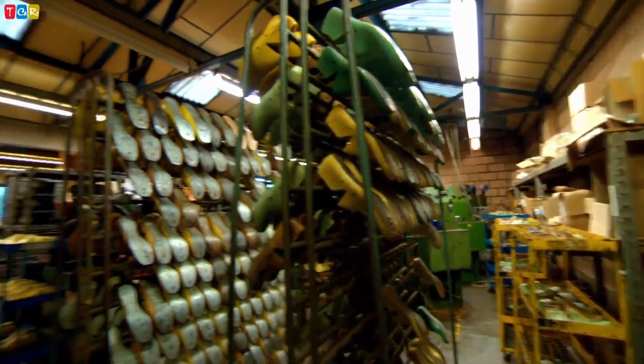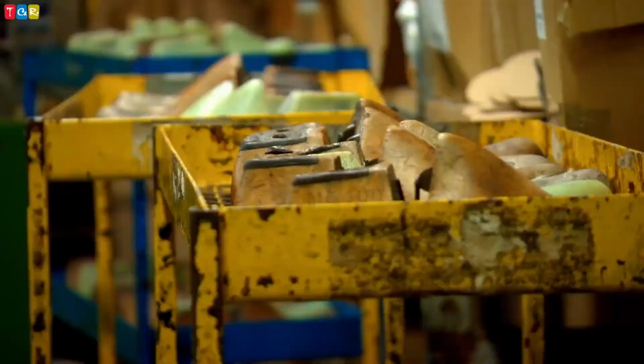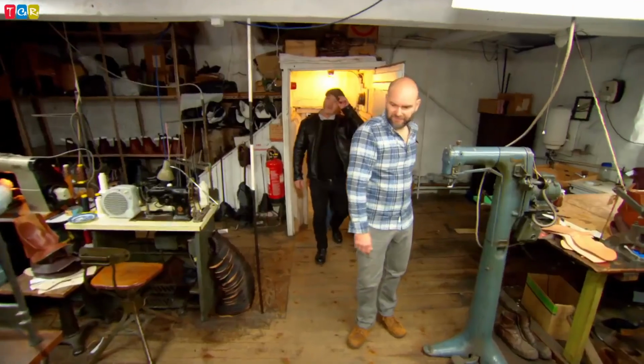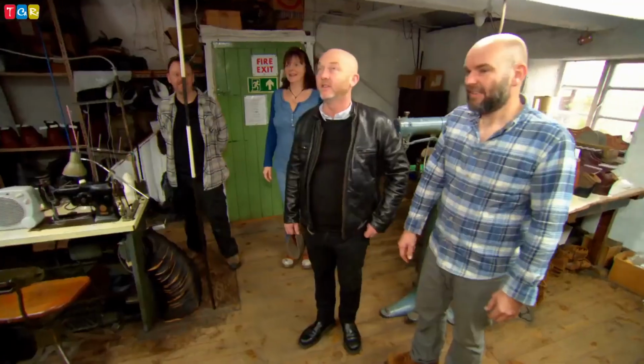Among some of the 100-year-old equipment, Dan and Libby think they've got just what Drew could be looking for. So on to kick off in the boot workshop. Oh, blimey, look at this. It doesn't look like anything's changed. Not much has. How long's it been here?